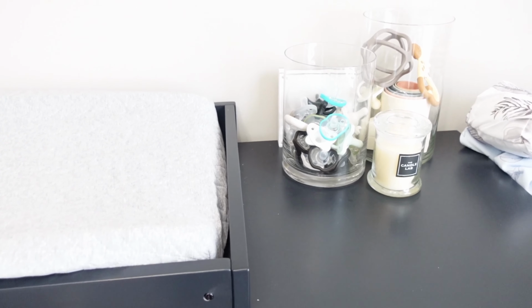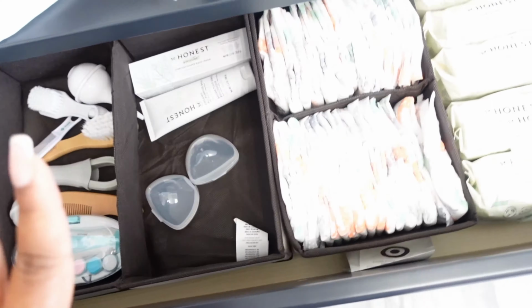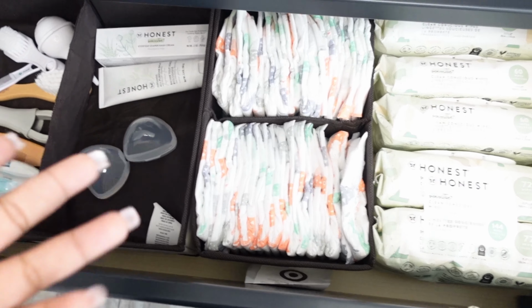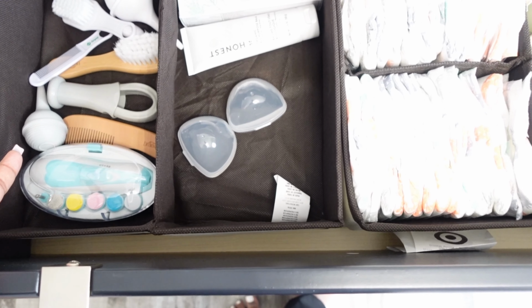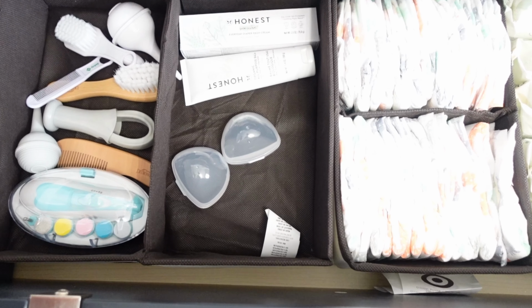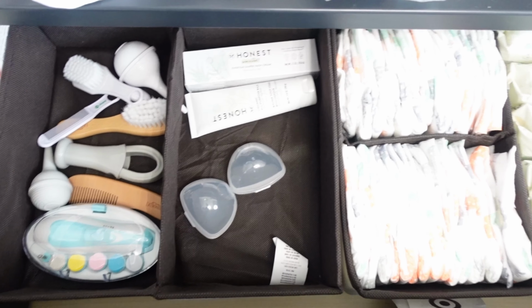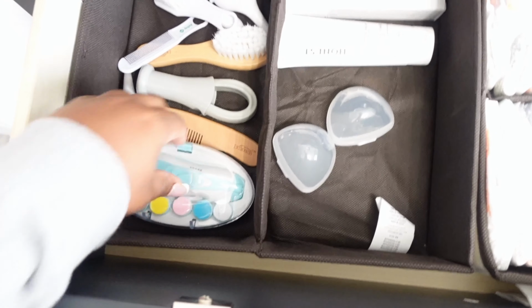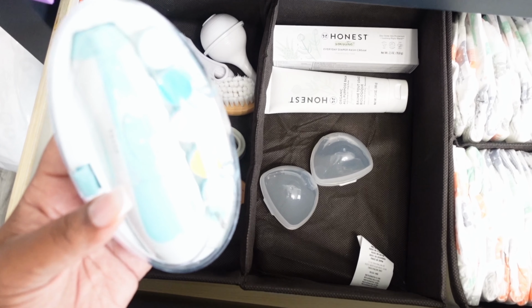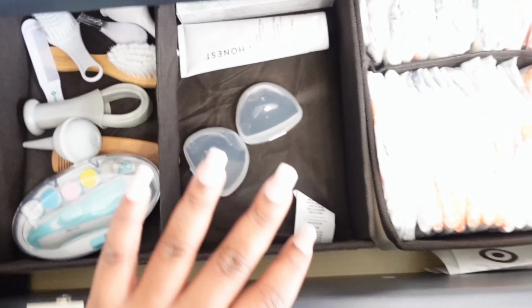Here is the dresser so far. I set up his little hatch. So cute. And then here's the first drawer. It's just basically some essentials: wipes, diapers, diaper rash cream, everyday all-purpose balm, Honest brand. As you can see, I kind of went Honest crazy on the brand, but I just want the safest and the most organic, and I know people are gonna have something to say about them, but I did a lot of research and that's just what I picked. Electric nail file, because I've been seeing people say that this is a lifesaver, but I also got the rest of the essentials.